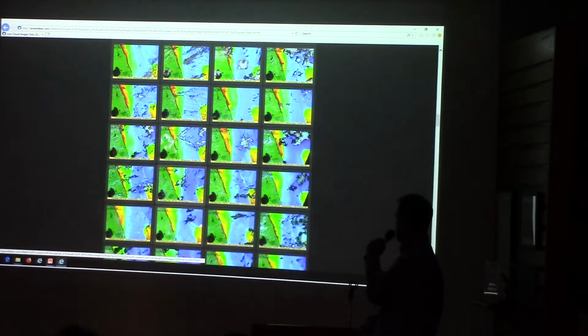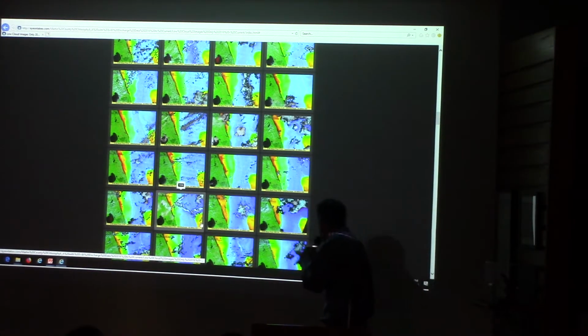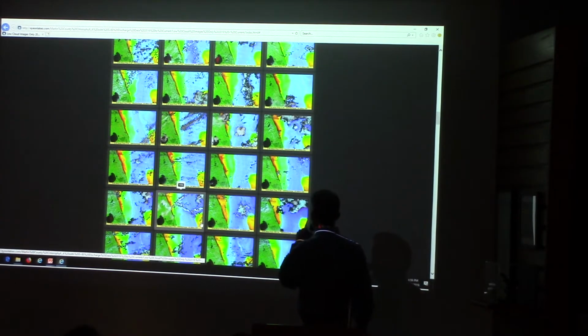And what's cool too is this just shows you. So here you see, I can read right there 484 cubic feet per second, and there's Ed flying over taking a picture of the plume off the inlet. There's a plume right there.